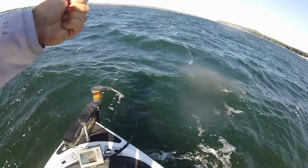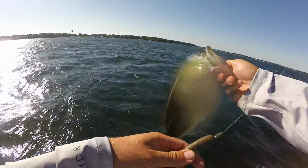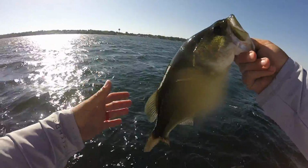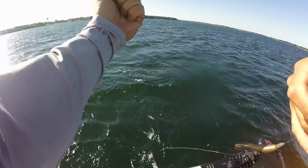It's going back in the lake. There we go. Nice little 3 pound largemouth. Again on the tube, same spot as the smallmouth. I don't know. I'll take it. Pretty dope. Yes!